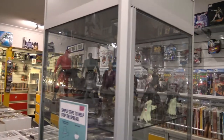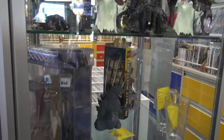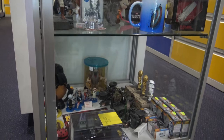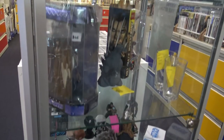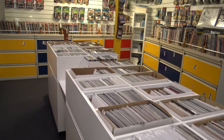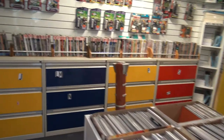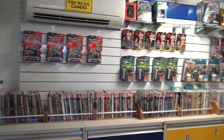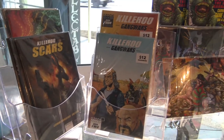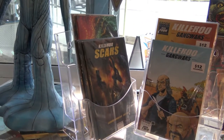They also have a nice little collection of statues and action figures. Really organized, alphabetically. You can go through it and find what you need, if they have it. And if they don't, you'll find something else that you want, like I did today. They have a heap of Australian comic books too, which is nice to see. Definitely check out these Australian titles here. Killaroo is a must.